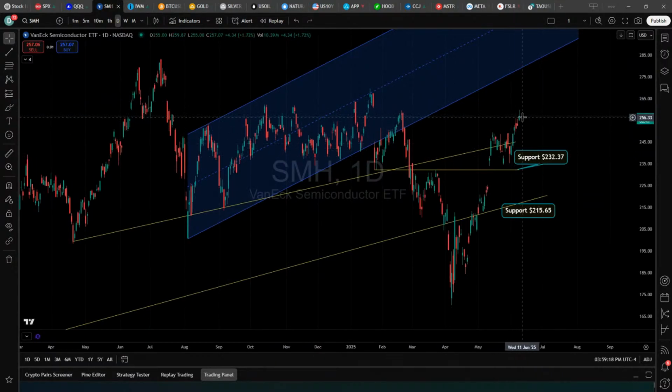And if you know anything about time counts, we are getting to an extended period right now. So some consolidation is likely needed right here at this pivot area before bulls can jump on board and push price higher on the SMH.